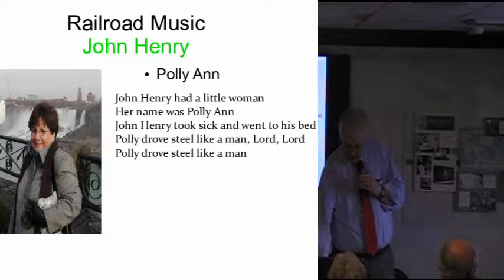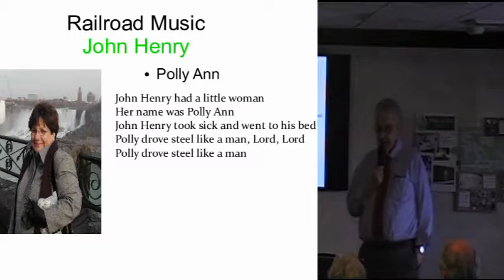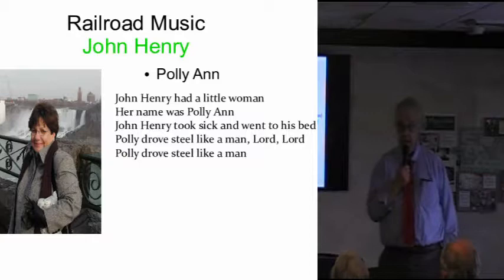John Henry had a little woman, her name was Polly Ann. John Henry took sick and he went to his bed. Polly drove steel like a man. Lord, Lord, Polly drove steel like a man.